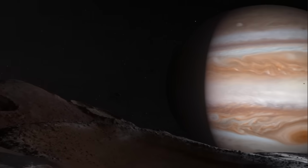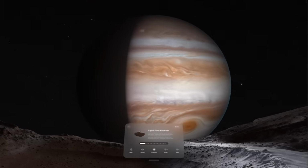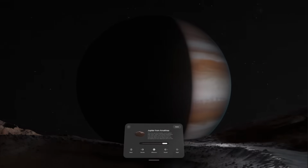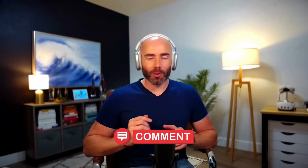Now, one of the features that we're all waiting for is the new environment, the Jupiter environment. I had a chance to check this out in Cupertino at Apple Park, and it is incredible. I'm curious if we'll get it with visionOS 26.0 or we'll have to wait for a later update. I'm hoping it's with 26.0. If you've got a prediction on that, make sure to put it in the comments below.